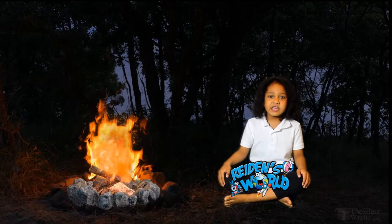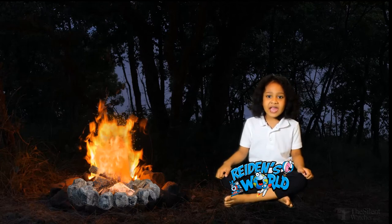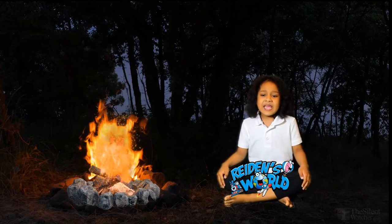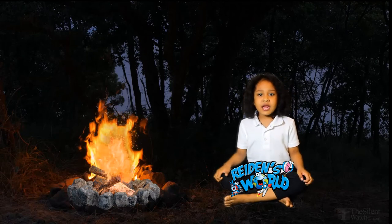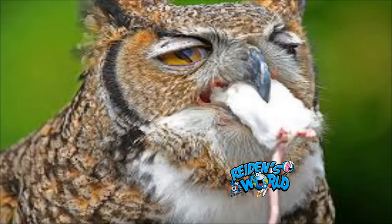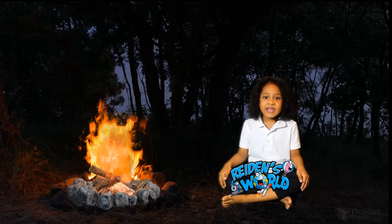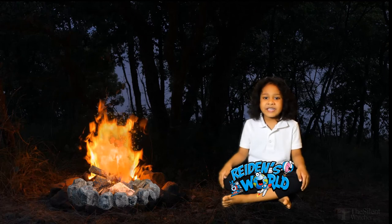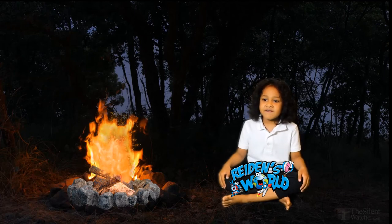Owls have good hearing and good eyesight. They use that to find their favorite food, mice. And did you know that owls swallow mice whole? Owls have soft feathers that help them fly without making noise. That's called silent flight.